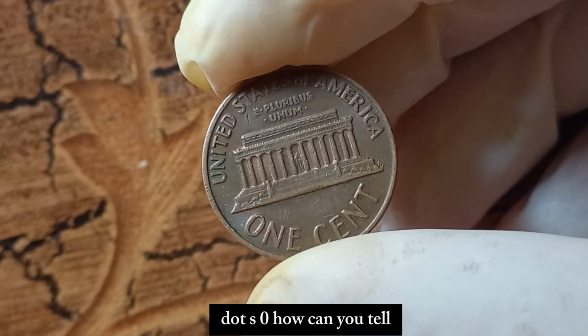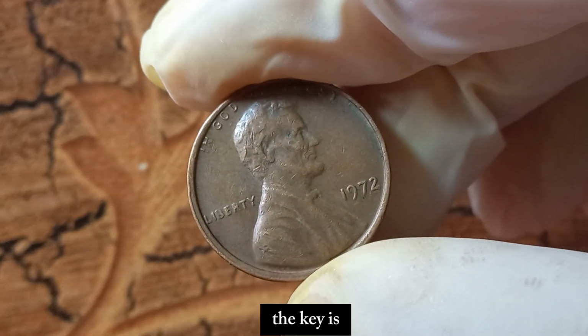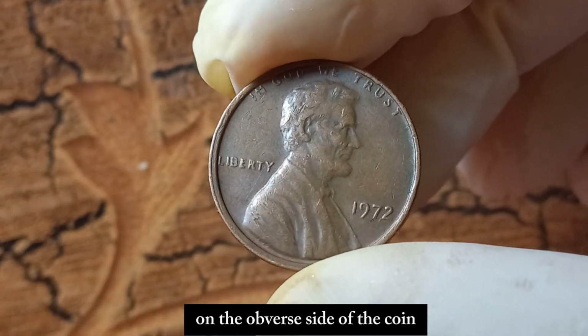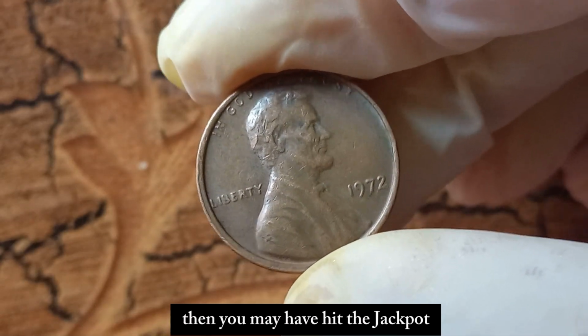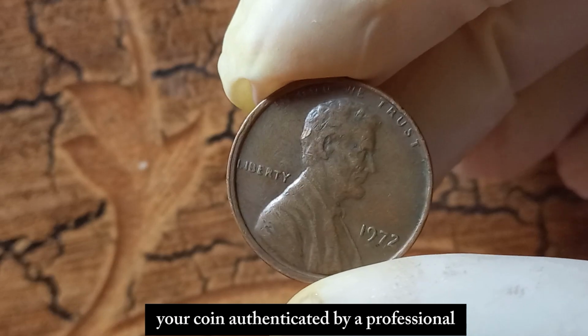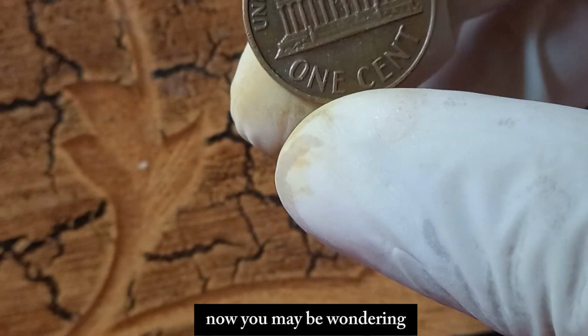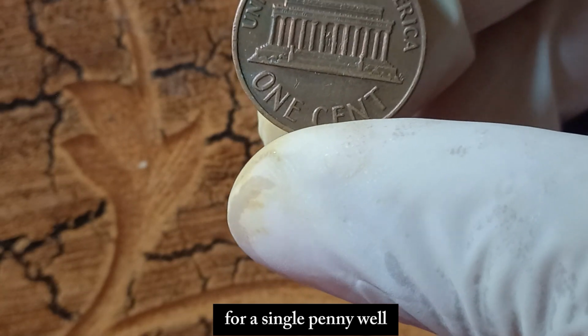So, how can you tell if you have stumbled upon one of these incredibly rare pennies? The key is to look for the missing image of Abraham Lincoln on the obverse side of the coin. If you see a blank space where Lincoln's face should be, then you may have hit the jackpot. Of course, it's always a good idea to have your coin authenticated by a professional to confirm its rarity and value.